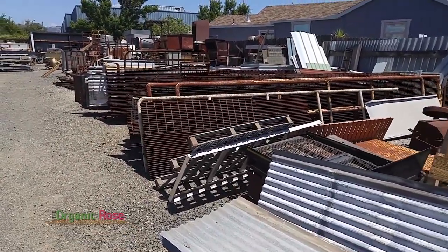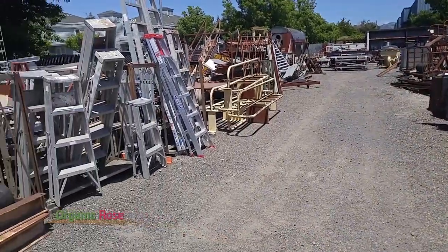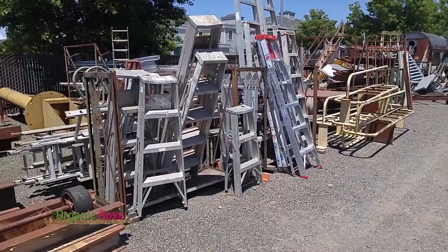Next thing you know, it grew into a 5-acre yard, and then from there to a hardware store, and it's just been evolving for 57 years. This is our 57th year this year.